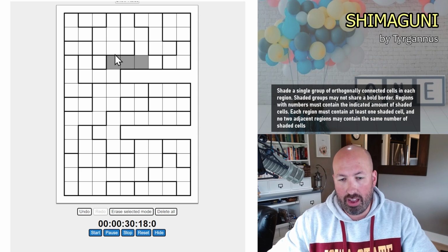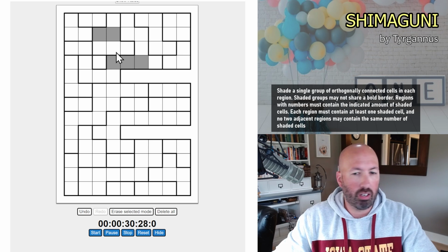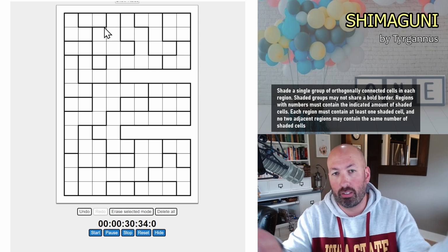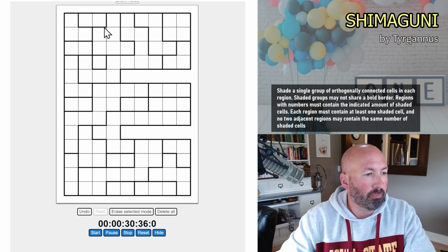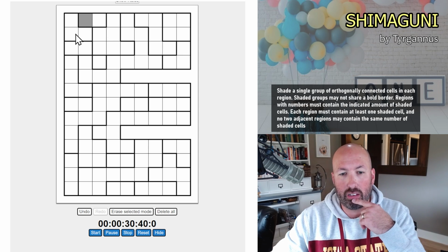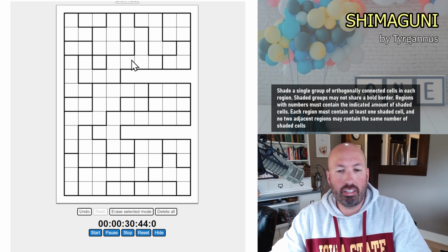We could do something like that, but we couldn't then have the group in this one touch that. It could do something like that, though, so they're not touching across the bold border. Regions with numbers, we don't have any regions with numbers. You have to have at least 1 shaded cell in each region, otherwise this would be a completed grid. And adjacent regions can't contain the same number of shaded cells, so you can't do like 1 here and 1 there. I think that's all the rules.